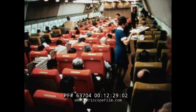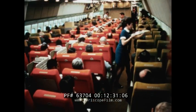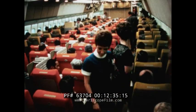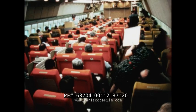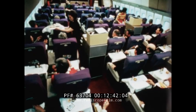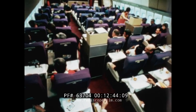No passenger in the 8-abreast coach section is more than one seat away from a wide aisle. And what's good for the passenger is good for the stewardess. No stewardess in the wide aisle is more than one seat away from any passenger she is serving.